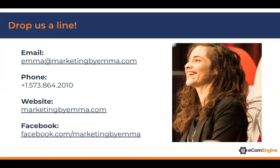And we had a comment that Amazon uses more than keyword data to determine listing rank. They also use conversion data.